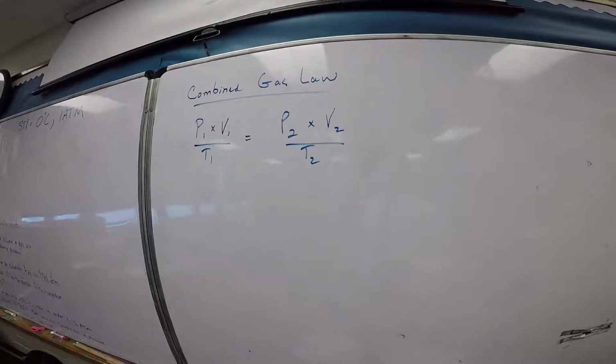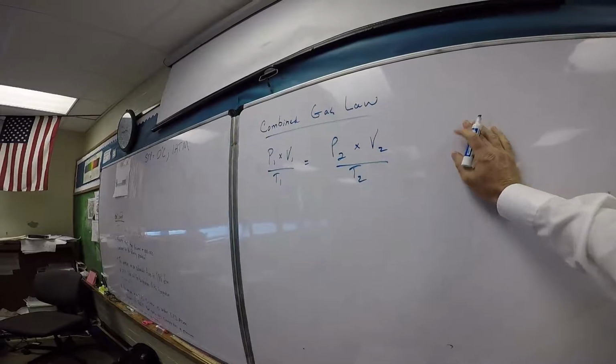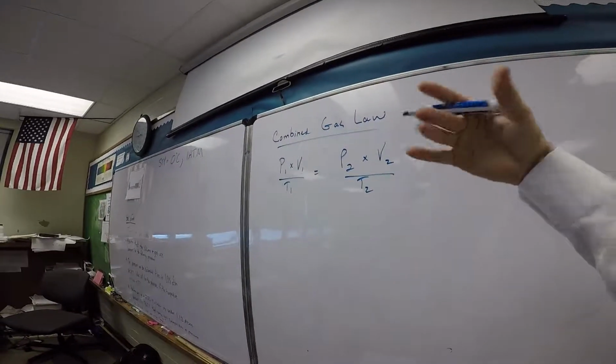Fine, gas law, we have six variables. How many do they have to give you to solve for this problem? Five. Yeah, they have to give you five of the variables to solve. This is basic algebra, so keep that in mind.